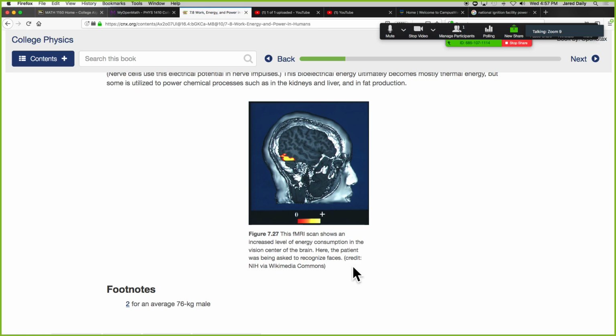And this is when the person is being asked to recognize something with their eyes. So they're looking at something, they're asked, can you recognize faces or recognize shapes or colors? And for colors, different parts in the same region will light up. For faces, other things will show up. For shapes, other things will show up. So this is one of the ways that they study the brain.